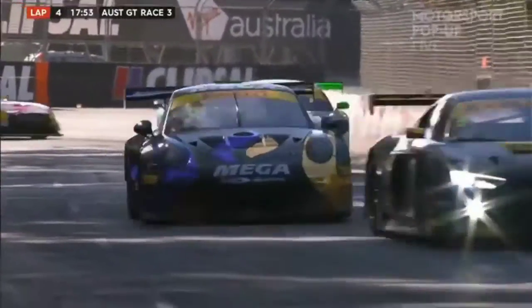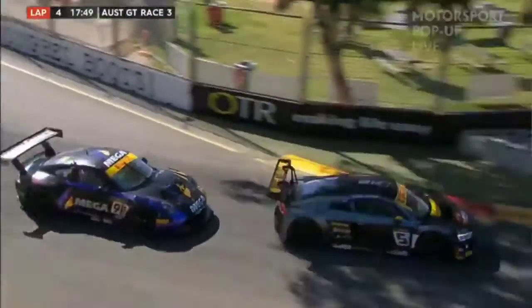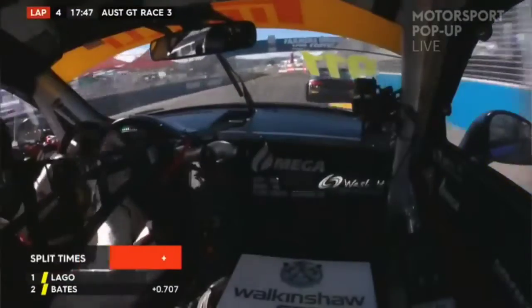So it just goes to show, doesn't it, the straight line speed of the Lamborghini, but you'd be very, very hard to outbrake an Audi. So the two different strengths of each car showing in one lap around here.